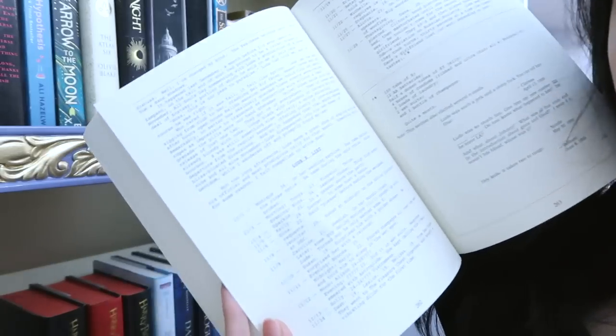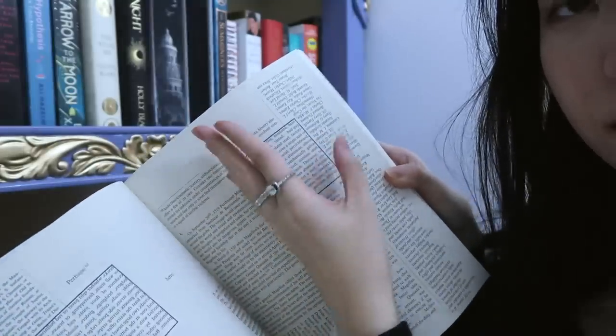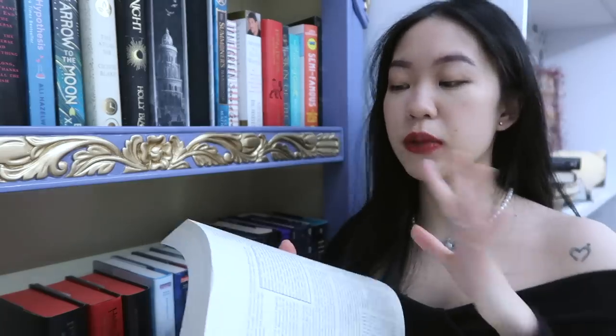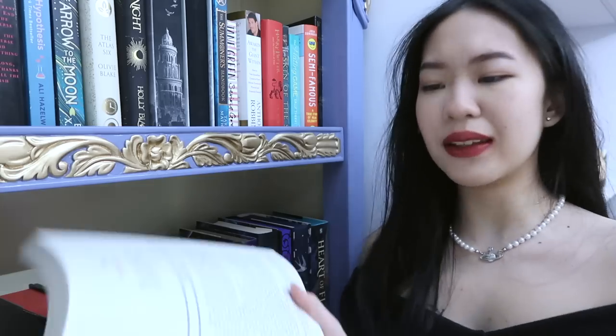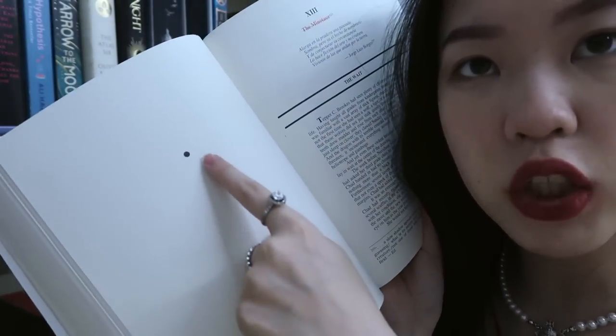Sometimes you have pages just filled with words like this, and then other times it's like this. You have to take a mirror and put it here in order to read it. This whole thing is a puzzle. Sometimes you have to go all around it, and you have to go in between pages, back and forth, up and down. And look at this. What is that? It's this entire page, and then you have a dot.